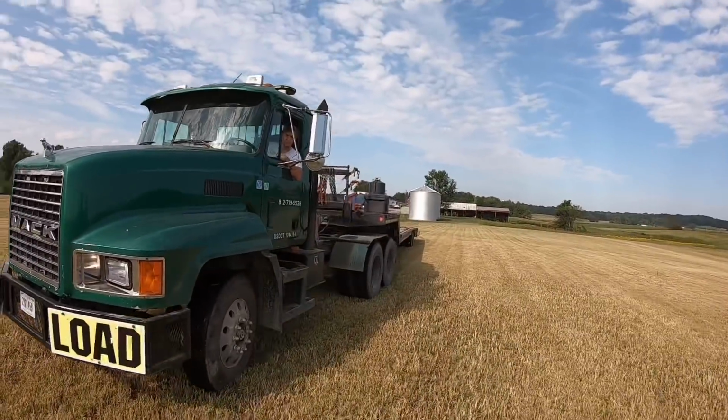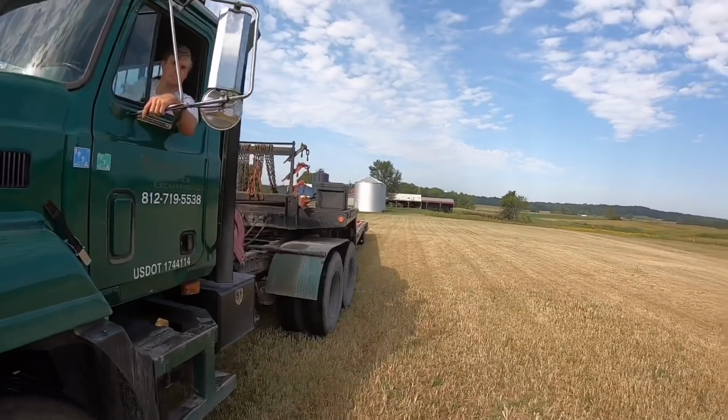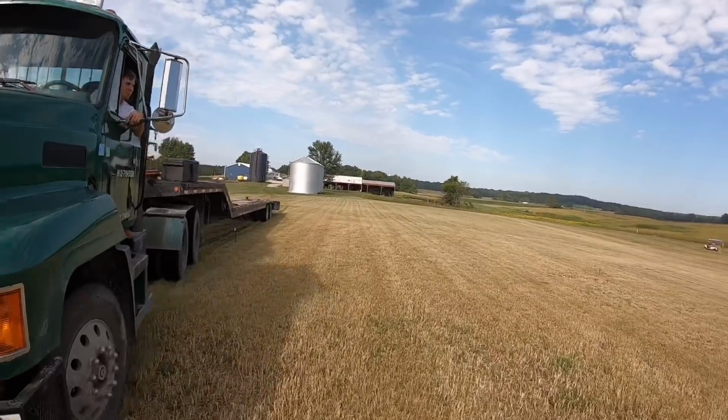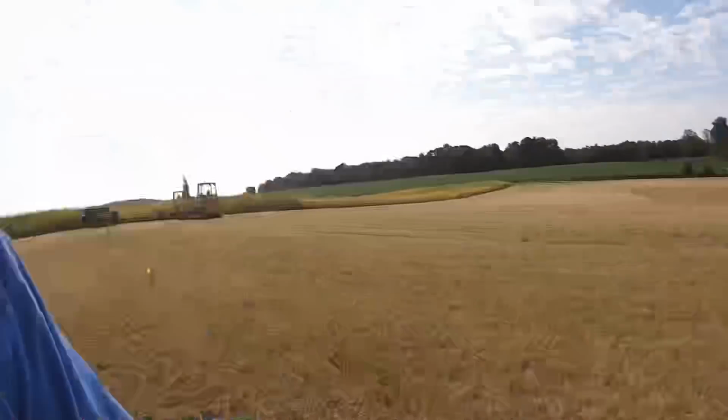Yeah, you're gonna run over it and you go that way. I don't think you have to be that close to it just to be parallel with it. Who would have knew? Parking a truck in a straight line was such a difficult task.